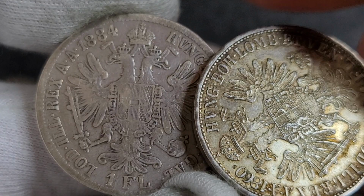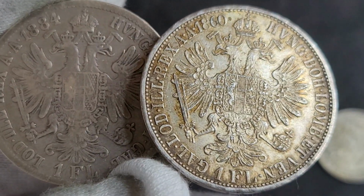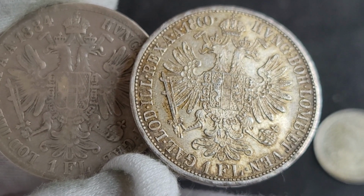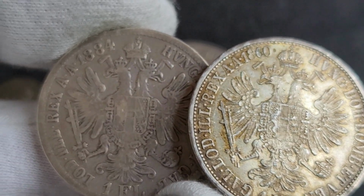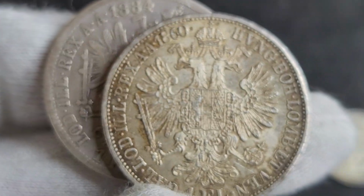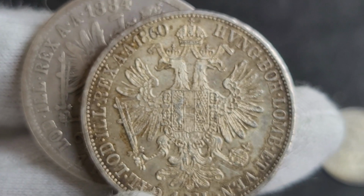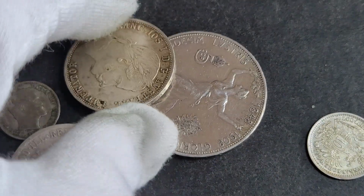So these ones are quite large. They are part of the decimalized currency issued in 1857 of 1 gulden equals 100 kreuzer. And as you can see, I got one dated 1860, another one dated 1884. So this currency circulated up until 1892 when they issued the krona.